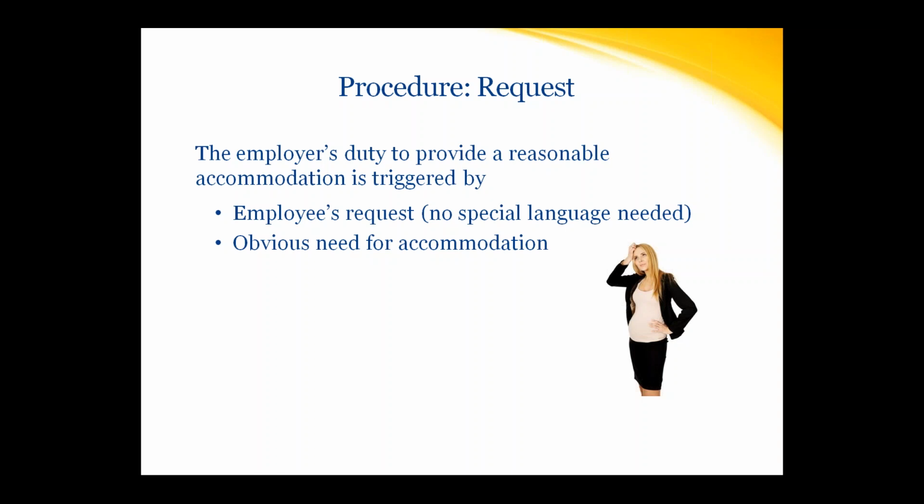The second way that it's triggered is if the need for an accommodation is obvious. And so perhaps you have an employee who has to be completely out of work, or when she's at work, she's in just so much distress. It's clear that she needs some sort of an accommodation to help her out. And so in that instance, the procedure would be triggered as well.